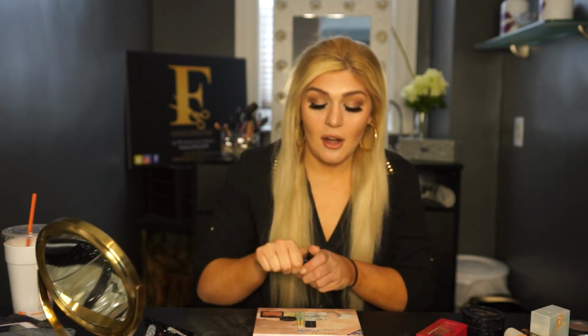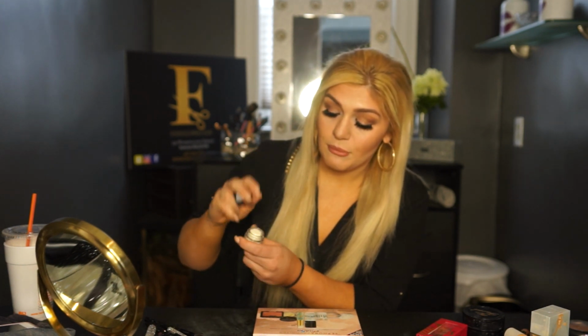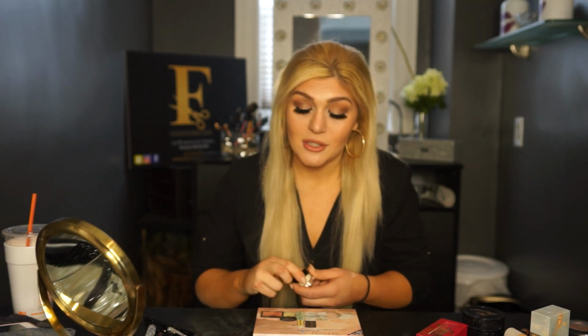So this is good, again, for 30 bucks, and this comes in the box, and this is like a pretty good jar of it. You know, they give a lot because you don't need that much. Just tap, boom. So you don't need that much. So this is actually really good.